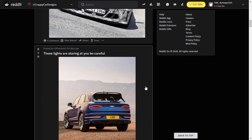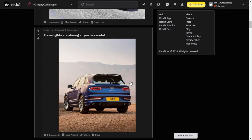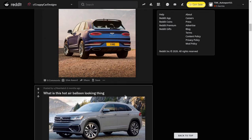Okay, let's move on. The Bentley Bentayga, it looks like. Those lights are staring at you. Be careful. You know, personally, I think it's not that bad. I see why people don't like it. A lot of times, if there's a car that I like that a bunch of other people don't like, I understand why these people don't like it, but personally I don't think this is that bad.